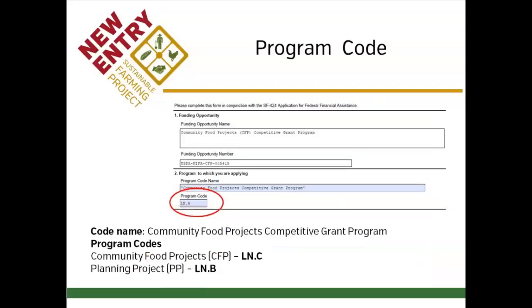Another really important thing to be aware of on the application package is the program code. This is towards the end, but you want to make sure that you fill in the program code name, which is Community Food Projects Competitive Grant Program, and the program code. If you don't have this program code in there, unfortunately, your application may not make it to NIFA. It may float around in the Grants.gov system, so this is really important.